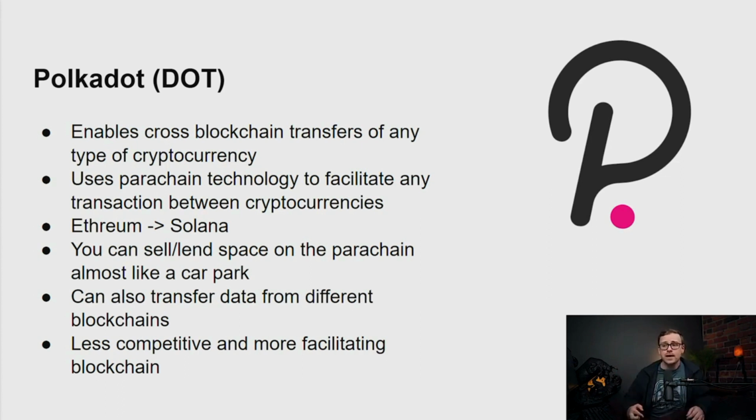And you basically can just sell or lend space on the parachain network, almost like a car park. And you can transfer all kinds of different data from different blockchain networks. So I like this one because it's less competitive and more facilitating than other types of cryptocurrencies.